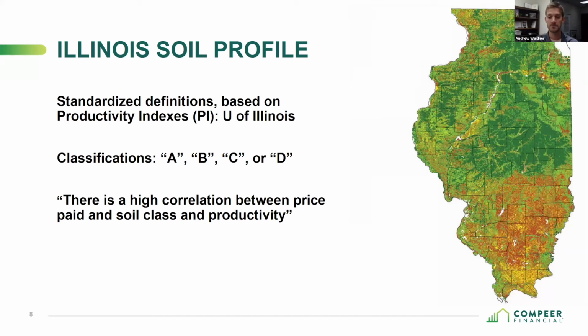But regardless of what the soil classification is, there is a very high correlation between price paid and the soil class and productivity. As the quality of soil increases, as the yields increase, as the cash rents that farmers are willing to pay increase, the intrinsic value of that property is therefore higher than something that's less.